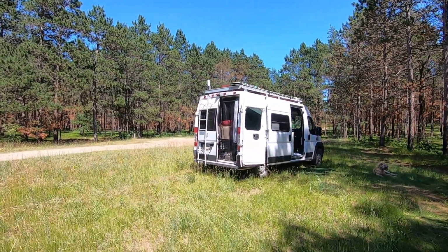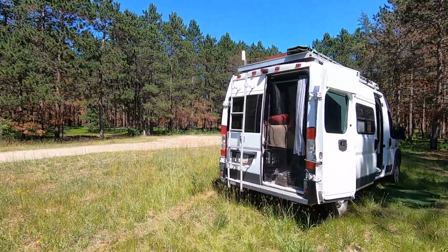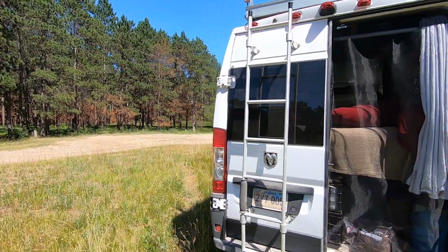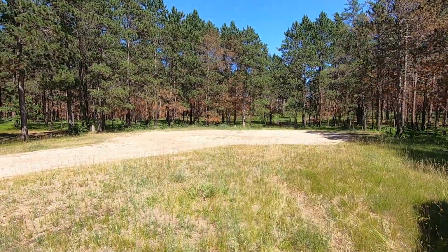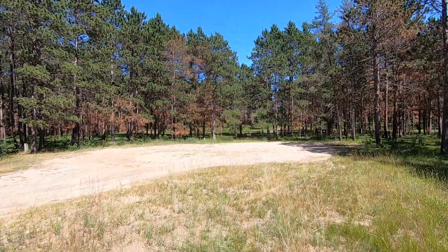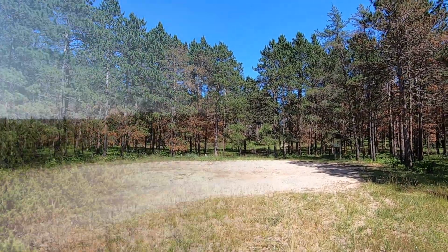We got the side door open, but we do have the bug net up in the back. So we're getting a nice breeze through there. And if you walk just past that fence up there, there's a pond, and it's just a little short walk. So Carrie's going to get the kayak out and go test out the waters.